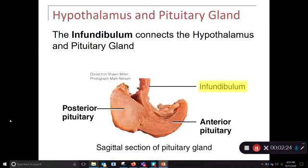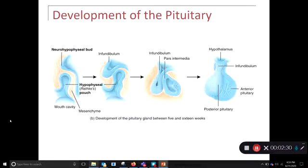Now again, that infundibulum is sort of just an extension of that hypothalamus with neurons coming down into that posterior pituitary. And the origins of this pituitary tissue, just demonstrating it again, show that the posterior pituitary is an extension of the hypothalamus, with some of the tissue coming in from a portion of the mouth, like a folding into the mouth.